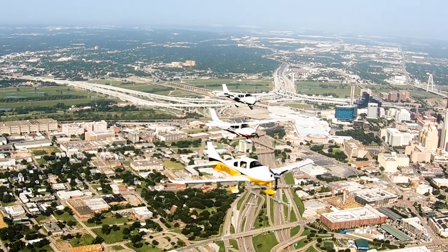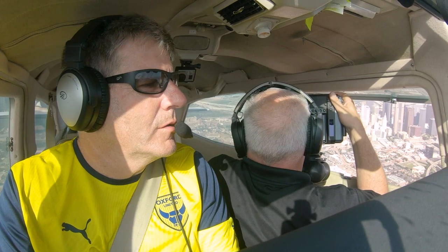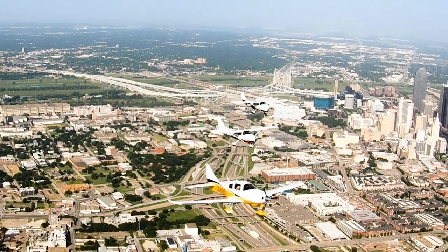Are you looking? Looking nice. We're getting some good stuff, I think. As long as the city starts showing up, I've got a lot of highway so far. Just seeing the edge of the city now from their angle.